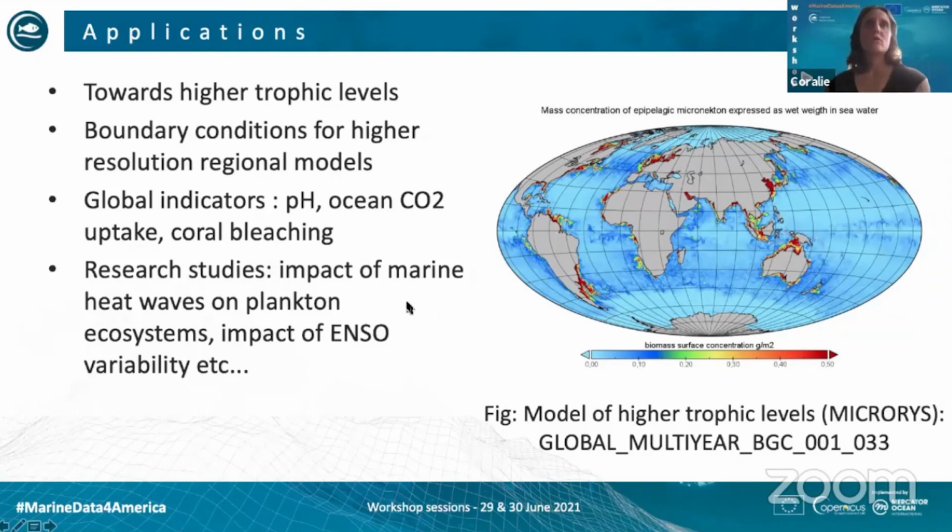Our products are also used as boundary conditions for higher resolution regional models. They are used also to do global indicators, and they are also used for research studies, like to analyze the impact of marine heat waves on plankton ecosystems, or the impact of ENSO variability.